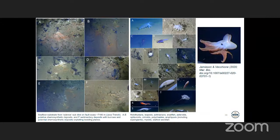For the biologists in the room, the images on the right-hand side there, I won't go through it all, but it was the Java Trench that the deepest octopus was imaged in during the 5 Deeps, at 6,948 meters. We had a stalked ascidian, which is normally anchored to the seafloor, but for reasons unknown, it came loose and floated right in front of the camera on the scientific lander. Really interesting suite of papers that we're writing up.